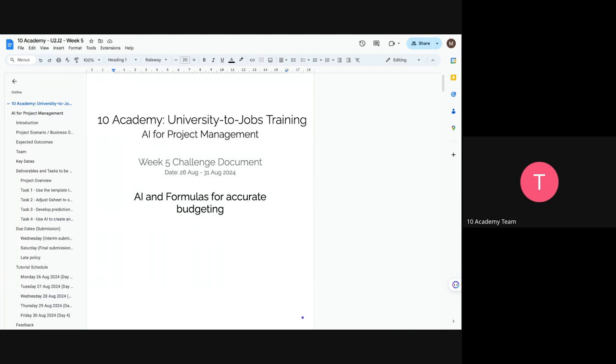So, step 1, as you all know, Saturday is the final day of this week's challenge, and we expect you to make 2 submissions in this challenge, one on Wednesday and the other on Saturday. The need for these 2 submissions is to reduce the expected workload. If you are able to submit the first 2 tasks in the interim and the next 2 tasks in the final submission, that would be advisable to reduce the load of the challenge.